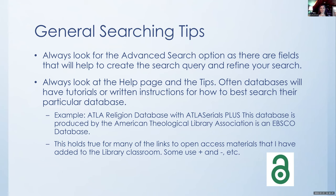Now, some of the online open access web searches have different ways of doing things. For example, instead of "and," they use a plus in front of the word. And if you want to exclude a word, they use a minus in front of the word, which is different than the "and," "or," "not" Boolean searches that we do in the proprietary databases.